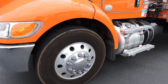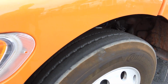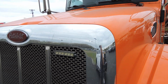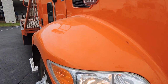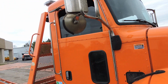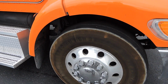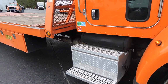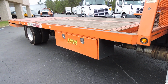Super truck, alloy wheels all the way around, tires are fair, actually the tires are pretty good. Look at the hood. We just drove this in, so it's a little dusty and a little dirty, but look at no cracks, no bangs, no dings, no issues. You get to be the first one to bang that truck up. How about that? Nice little truck. As I say, alloy wheels all over the place, diamond plate trim. It is a 2019, it is a 33,000 pound GVW truck.